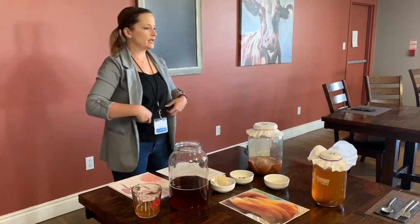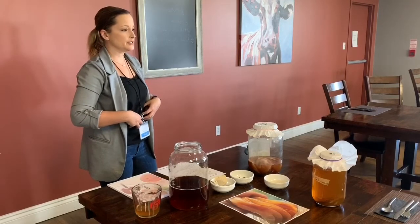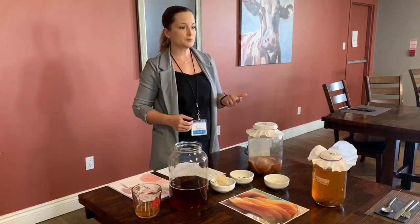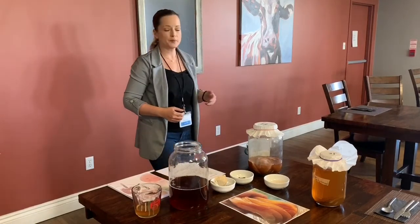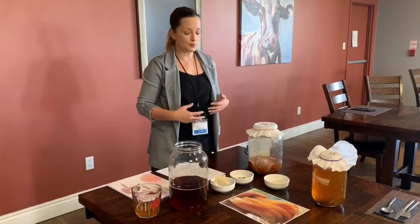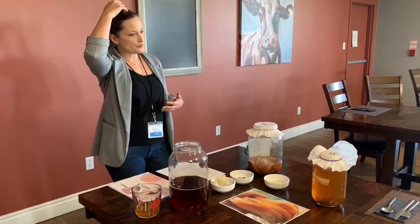What they do is they feed that good bacteria in the gut. Remember, that good bacteria is what's producing things like neurotransmitters. It's producing B vitamins, vitamins like vitamin K. It's helping us to break down our food and helping us to feel less gassy. So those probiotics are really, really important, not only for gut health, but also for brain health as well.